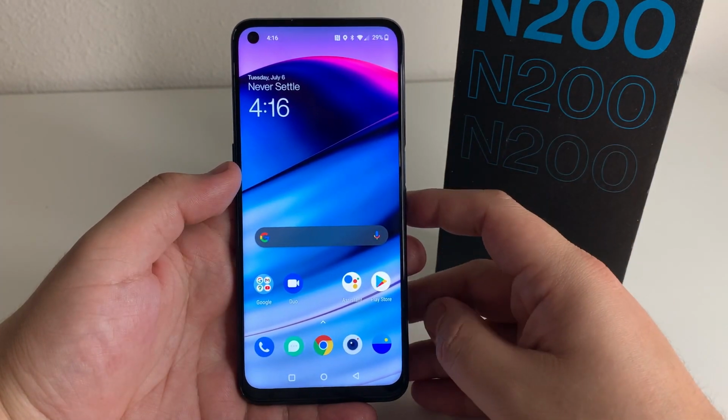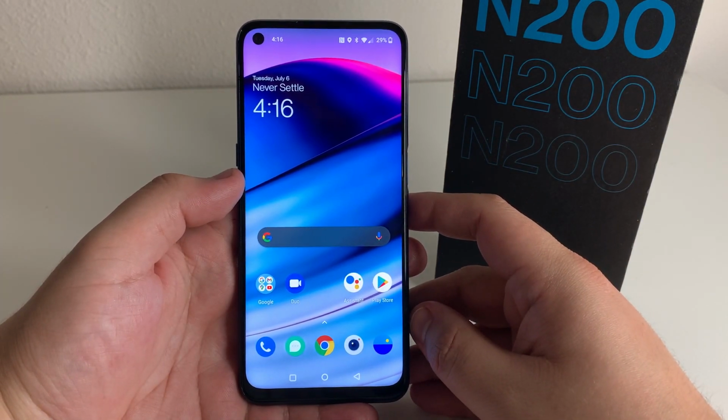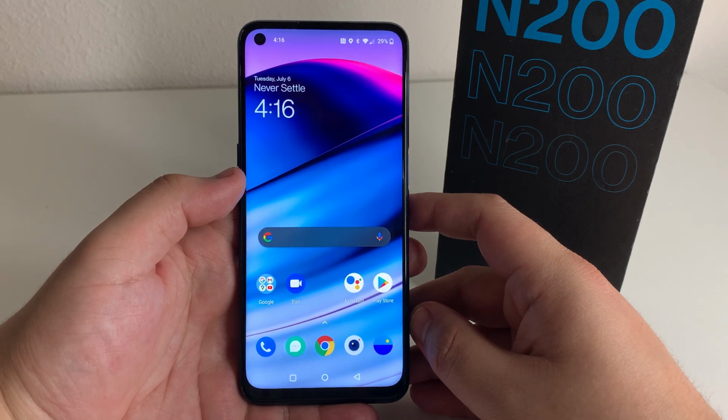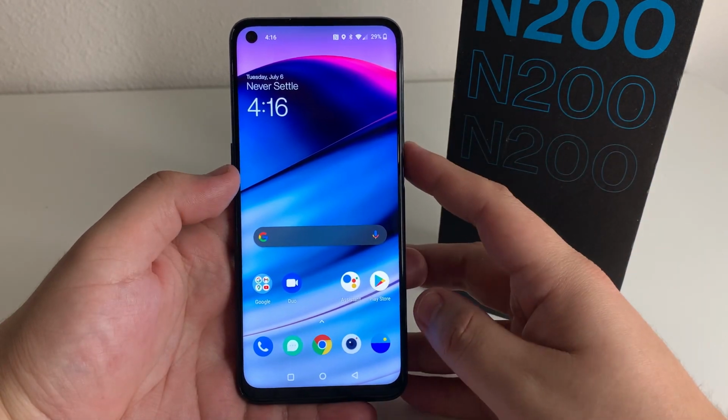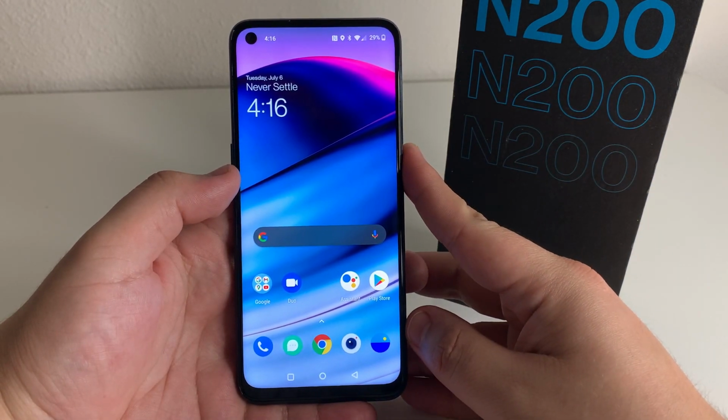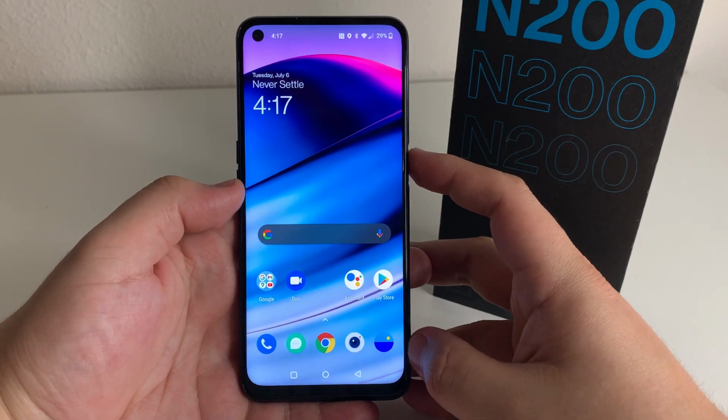Been getting a lot of questions recently on the N200 5G. It seems like it is finally crossing people's attention. So I just wanted to give you 10 reasons on why I think you should pick up the new N200 5G from OnePlus. Alright everyone, so we're going to go ahead and start off with the first reason.